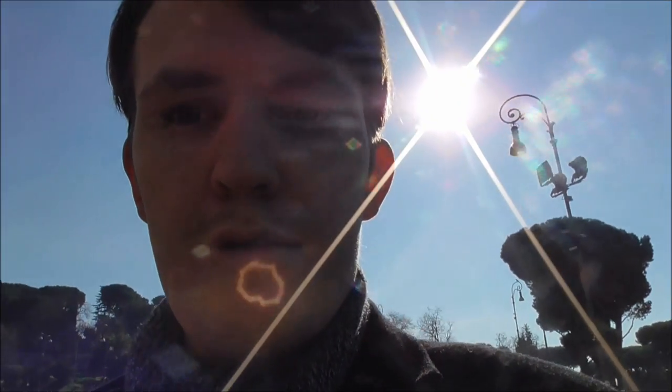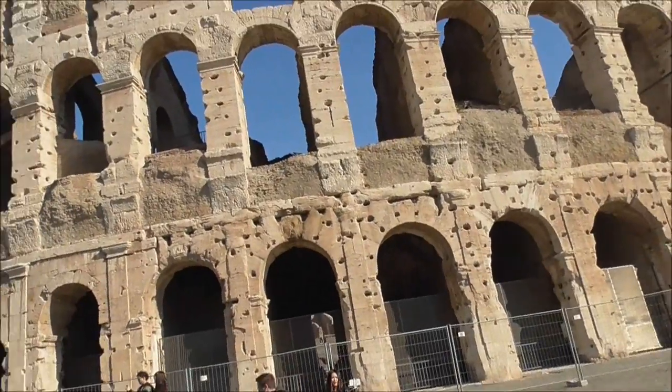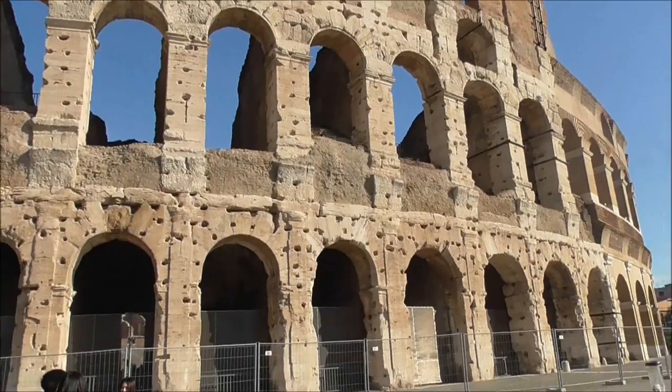Alright guys, we're on to day two of the tour around it. So then we're outside this little place. Don't know what it is, some sort of rock. Apparently they call this place the Colosseum.